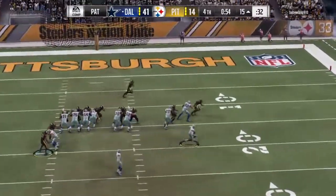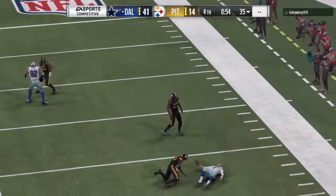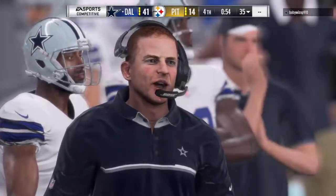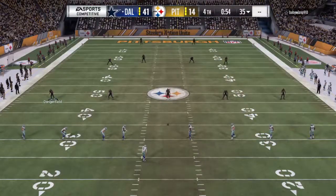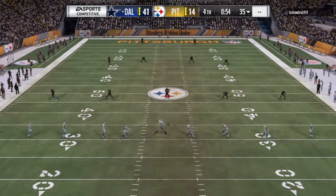Oh, look at this. A flip to the kicker. He's going to try to run for it. And they're going to lose some on this play. Being knocked back to the 18. Bailey now to kick this one away.